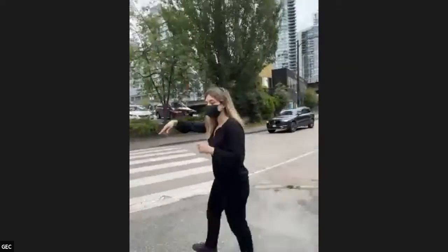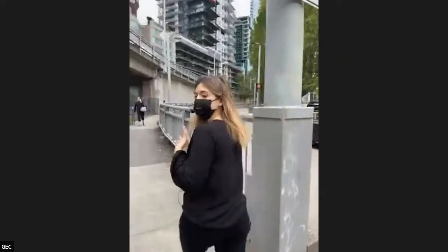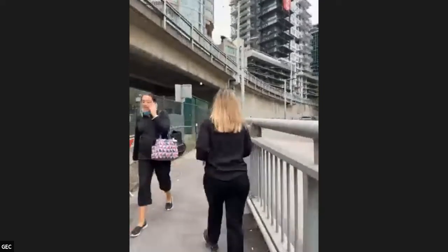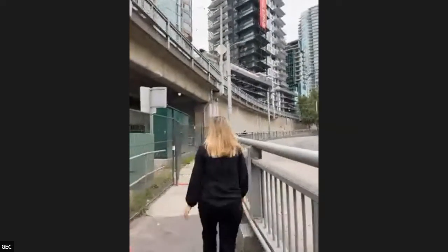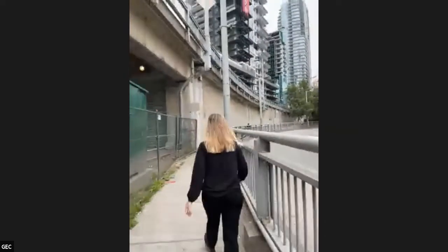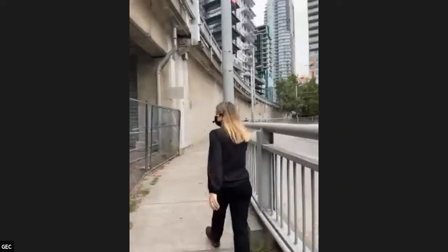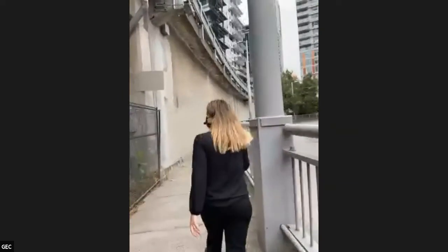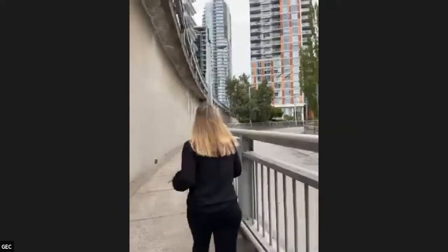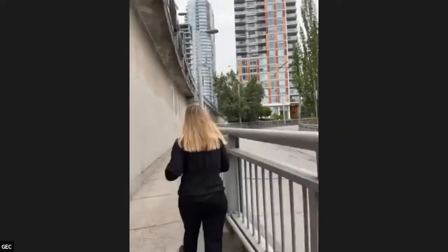There's a short path here that goes to Viva, so we're just taking that. And please let us know if at any point you don't hear us well, so we can try to fix that issue, because it's a windy day here.